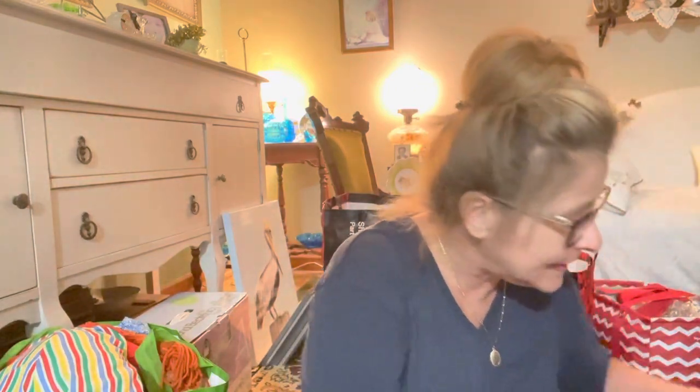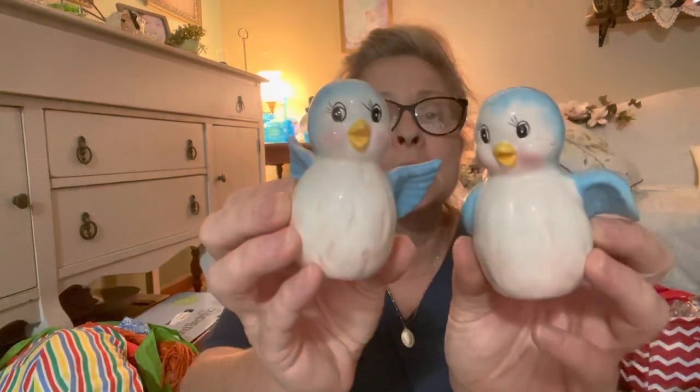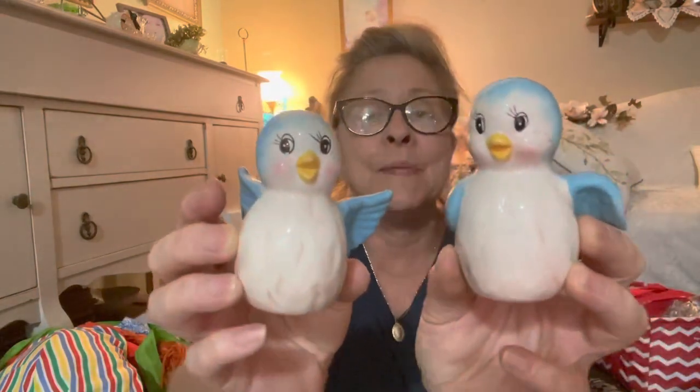I got these beautiful little bird salt and pepper shakers. Oh my gosh, they are so cute. Now, these are not older. They're made in China. But they are just adorable. And I would consider them to be anthropomorphic. So I may be keeping these because I do collect the anthropomorphic salt and pepper shakers. So I'm probably keeping these. Probably.